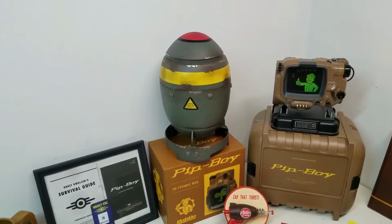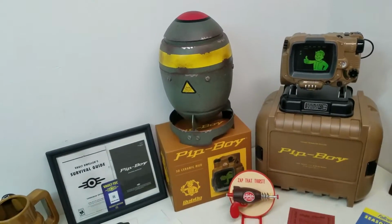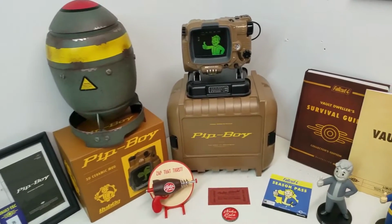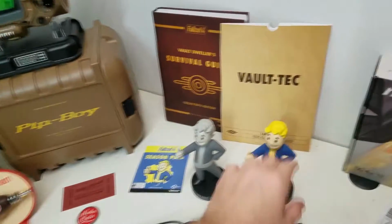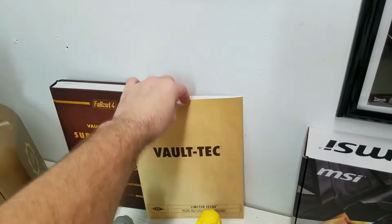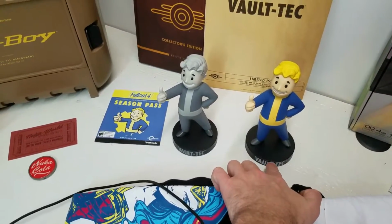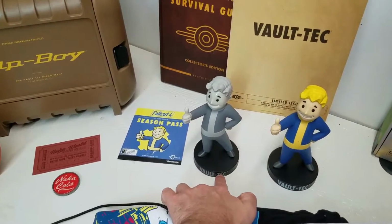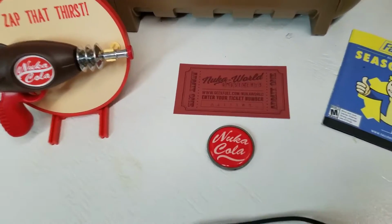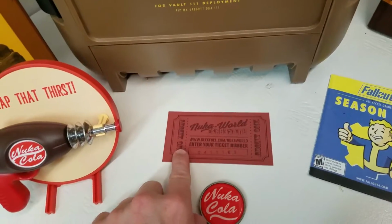Here is the Anthology box that came, and you got quite a few games with that. Pip-Boy Edition and Pip-Boy, the Survival Guide. These are the exclusive images for the perks. There's 7 of them in there. My bobbleheads, and this is the original bobblehead, and then this was the one that came later for the special edition. I have something kind of interesting here, Nuka World Geek Fuel entry ticket, which I thought was really nice.